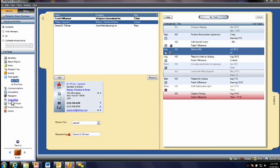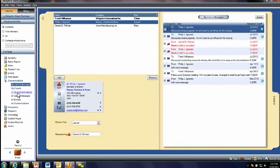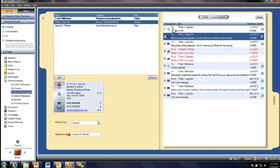If I click on all file events, once again, we get this extra column that shows the initials of who's involved, so you can organize across different people in your firm as well as yourself. I can see time spent being all of the billable time that I'm putting in on this matter.